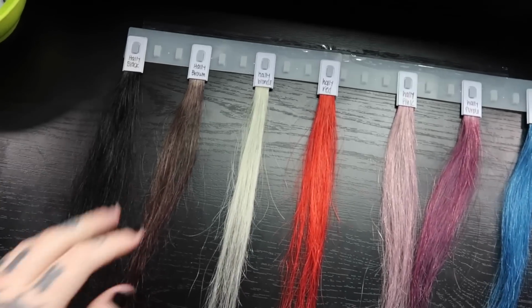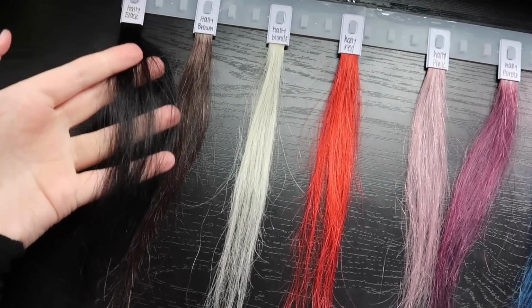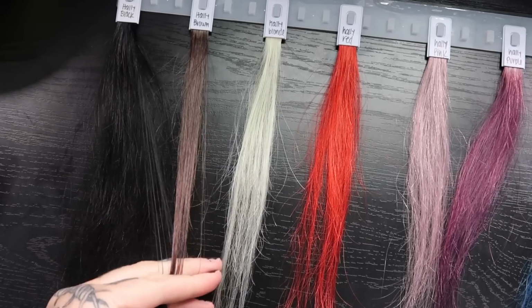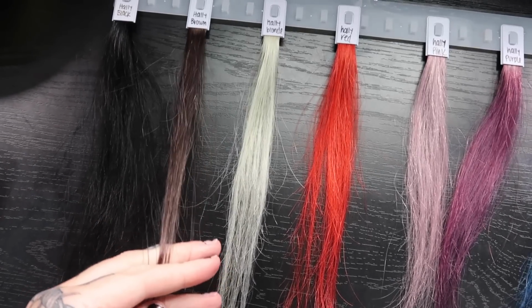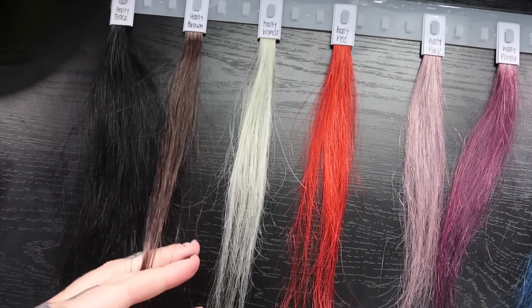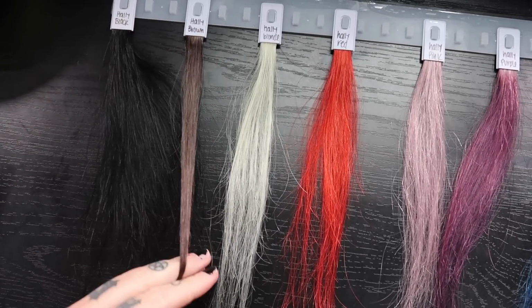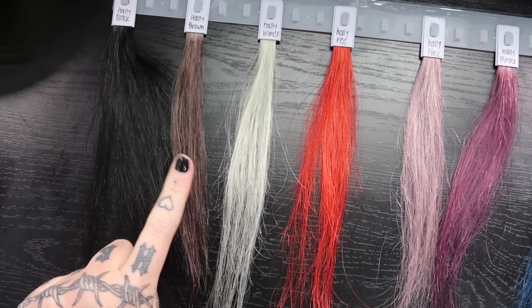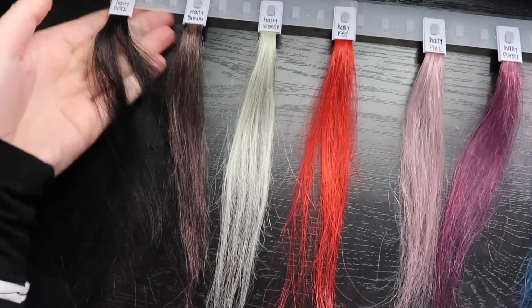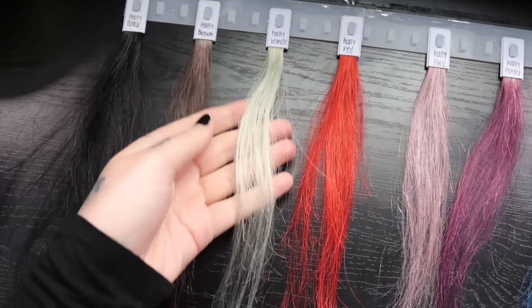I'm just gonna get a little close up this way for you guys so you guys can see the colors a little bit better. This brown I think is just so gorgeous. It's such a beautiful, neutrally mushroomy ashy brown. So pretty. It's hard to find demi-permanent colors that are like this neutral color instead of being super warm. You guys can see the black is absolutely black. It is not brown. This blonde is really pretty too.